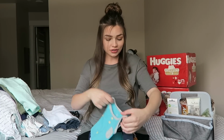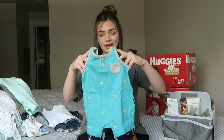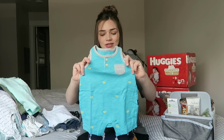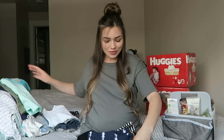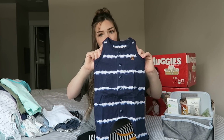I was gonna return this one because I'm not super crazy about it, but Hendrix has a banana shirt and he's so excited to match brother, so I figured I'd keep it just for that reason. Along with this one, Hendrix has the matching tank top so he can match brother.